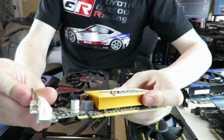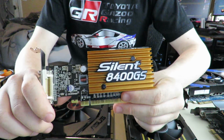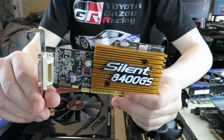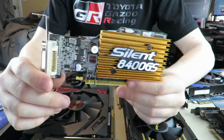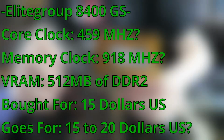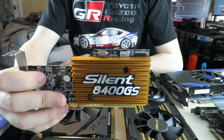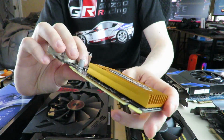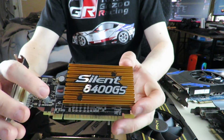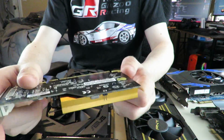So this one I actually have had on my Mercari list since the beginning of this channel. Maybe even before that, but it's been there for a while. This is an Elite Group 8400 GS. Elite Group is a bunch of people who don't make graphics cards anymore. This was one of their attempts at it, and that was about it. But this is such a unique card.